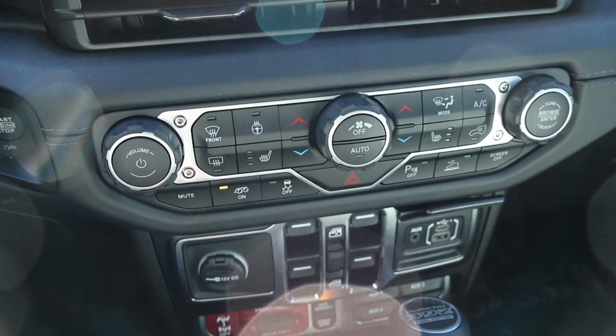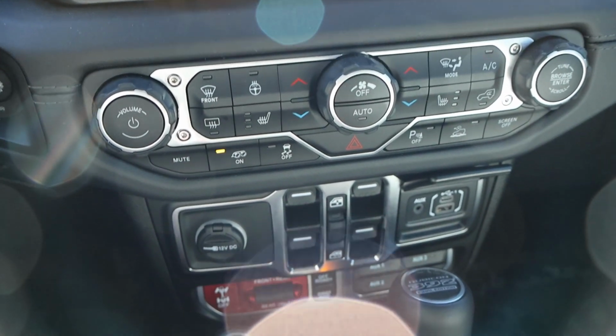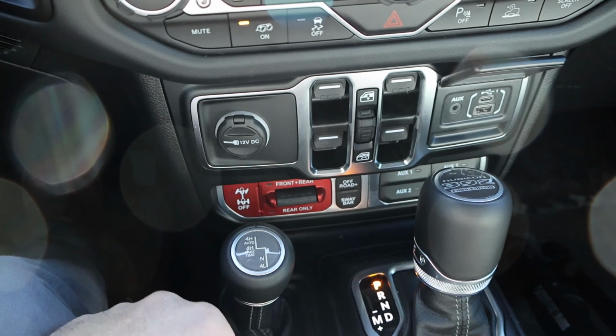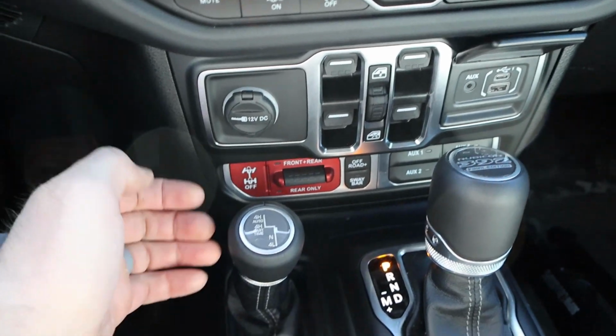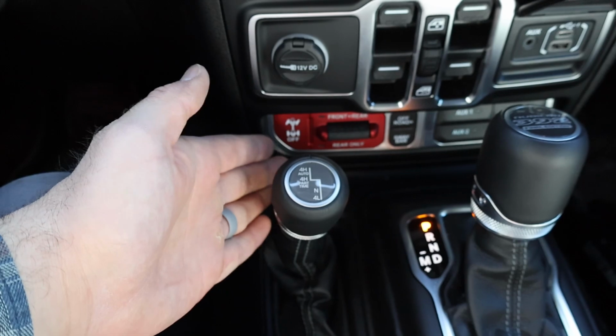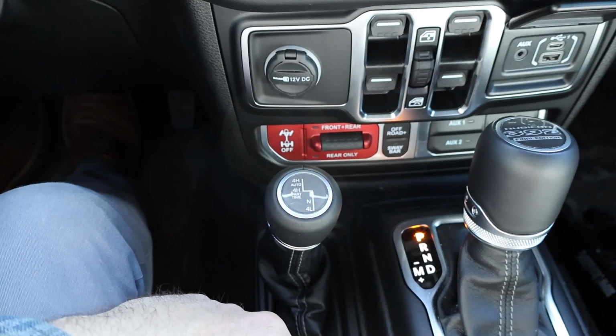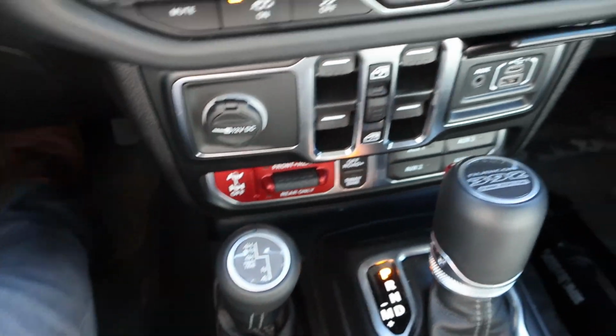You still have heated seats, heated steering wheel, you have an active exhaust with this. Instead of a stabilizer bar disconnect, it's a sway bar disconnect, but very similar functionality. Front and rear locking diffs. 4-wheel drive all the time though, so that's a big difference. And it doesn't have a bunch of fancy drive modes, you basically just have off-road plus with it. So that's a little bit of a difference there.